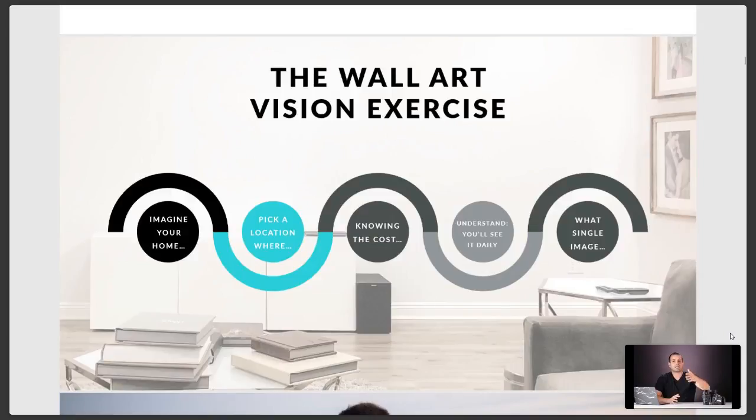Anyway, I would say you're probably going to see it on a daily basis. So knowing that the cost is significant, knowing that you're going to see it every day, and lastly, that I'm going to make you pick one single image from your fill in the blank, wedding, engagement, newborn, family session. You can pick one image to put in that spot. What single image is important enough to you to invest the money, to see every day, and to hang in that spot from your wedding day?